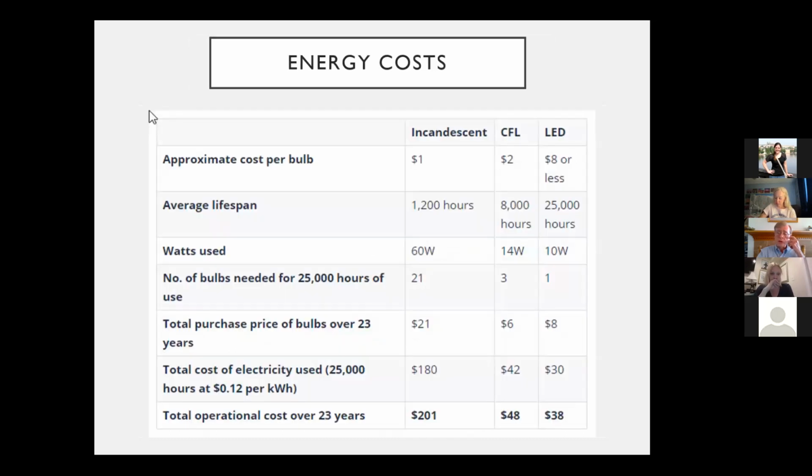And the general costs, these may not be exact today, they change every year, but an incandescent bulb would cost you $201 over 23 years, or the LED would cost you much less, 48 or 38 instead of 201. So they are much better.